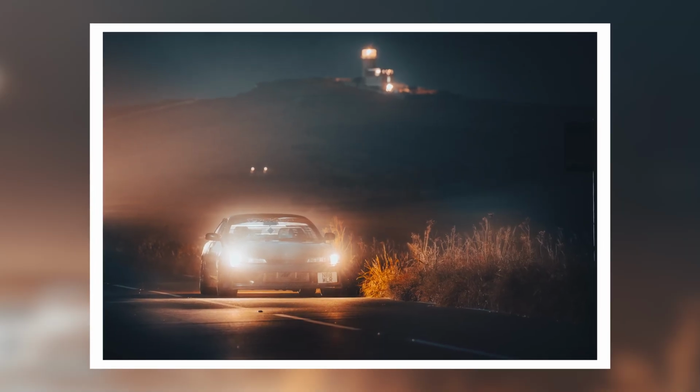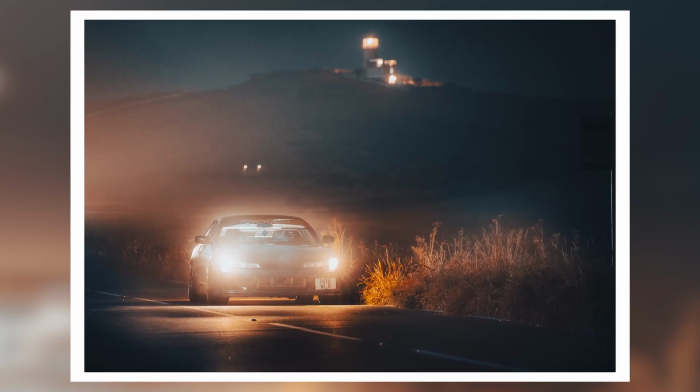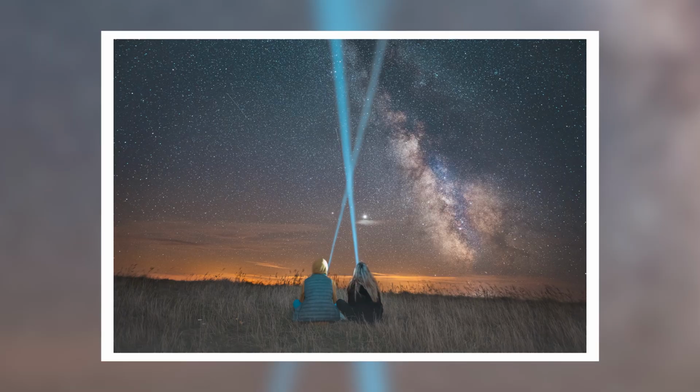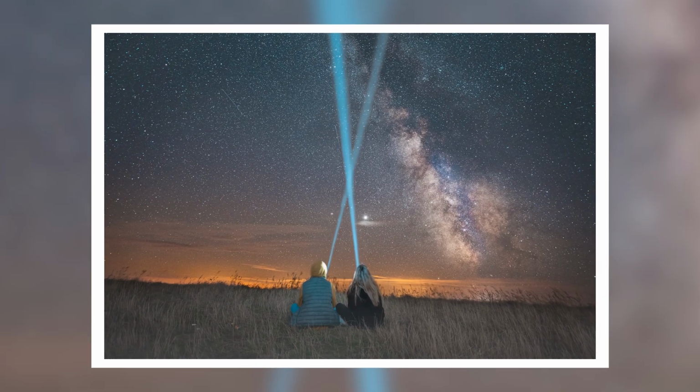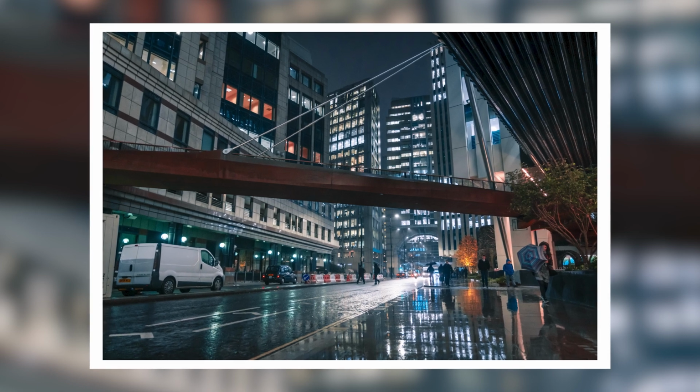I'd never really photographed cars before, and we wanted to get a really nice kind of misty, atmospheric, cinematic night shot of the car. And since I'd never really done this before, I wasn't entirely sure how to approach it. But what I had done before was night sky photography and night city photography as well. And I was able to kind of use those techniques that I'd learned from doing that to approach how I was going to photograph the car at night. And in the end, I was very, very happy with the results.